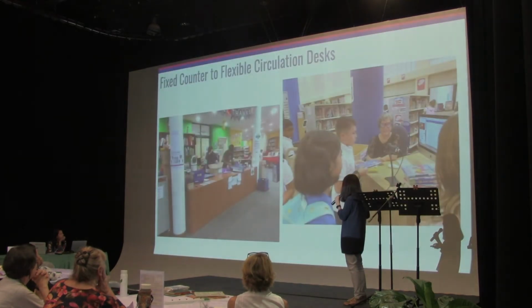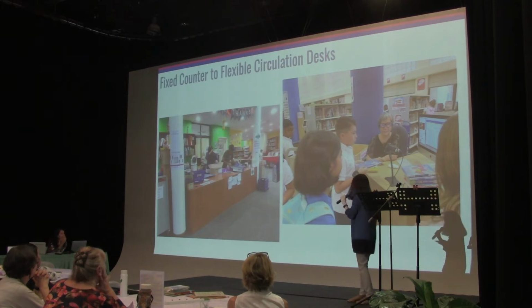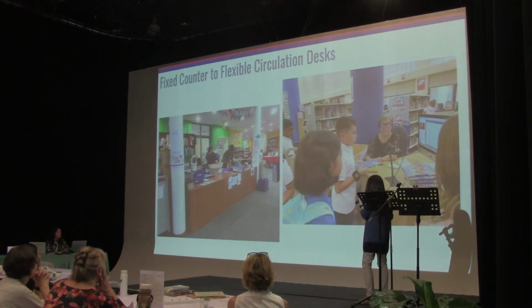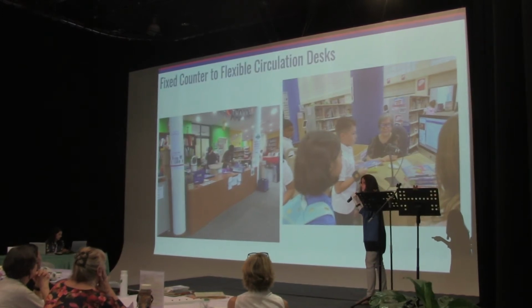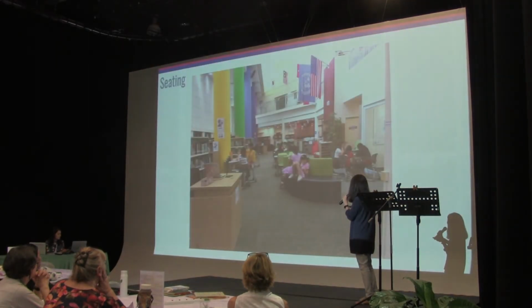The next thing we did was we got rid of the circulation desk. We said, that's not going to work. We want to put in as much flexible shelving as possible, and we want to put in as many flexible areas as possible for kids to be able to check out books if we redesign our spaces. So this is an assisted checkout station, and there are multiple, and they're on wheels, so we can move them anywhere. Let's give you another couple of pictures.